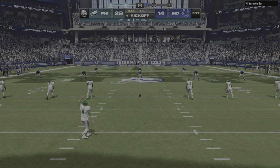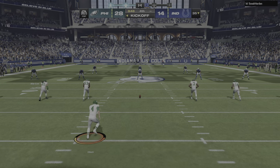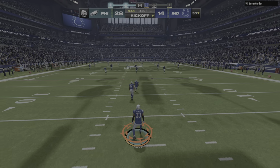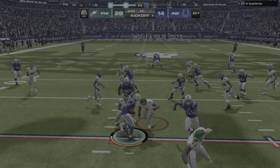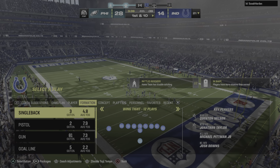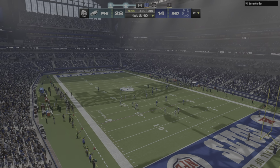Touchdown. Elliott good with a PAT. And the lead now up to 14. Now after the touchdown, here's Elliott on to kick it away. And he'll get it up across the 20 to the 21-yard line. Colts take over first and 10 at their own 21-yard line.